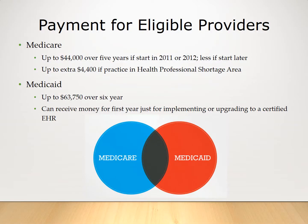If providers qualify for both Medicare and Medicaid programs, they can only enroll in one. Incentives vary for the programs, as seen here. Medicare offers $44,000 over 5 years for early adopters, but less for those who start later. Additionally, providers can receive up to $4,400 extra dollars if they practice in a health professional shortage area.